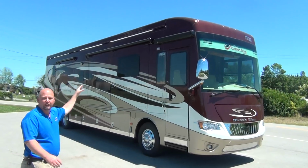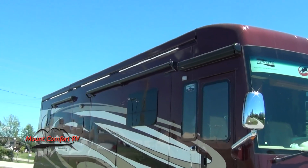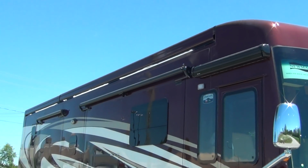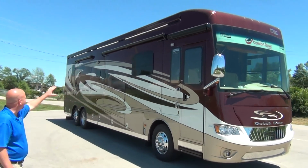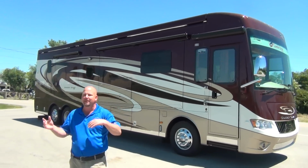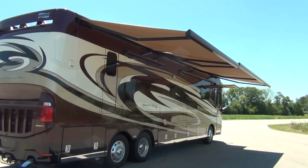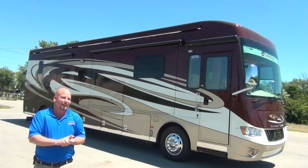We have the Girard awnings molded up into the top of the sidewall, up into the caps. Looks much more streamlined than having an awning bolted to the side of the coach. So the entire coach kind of becomes one big awning when those are opened up. We had them opened up a minute ago. The wind sensor kind of took over and now they're back in. So we're a little breezy for the awnings today.